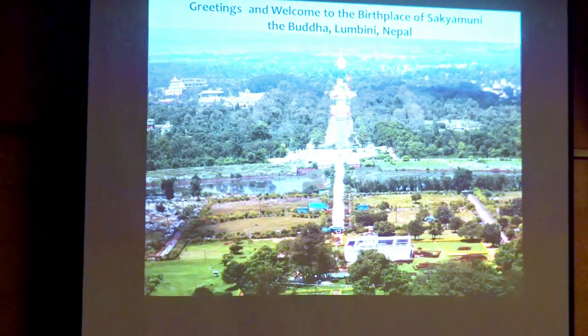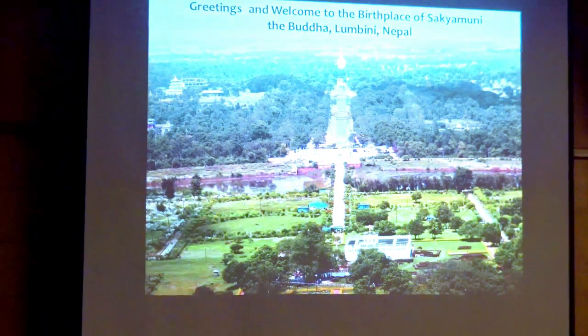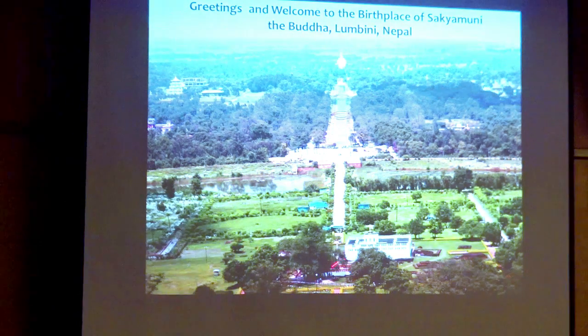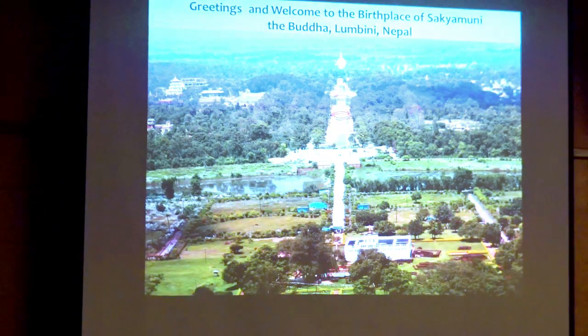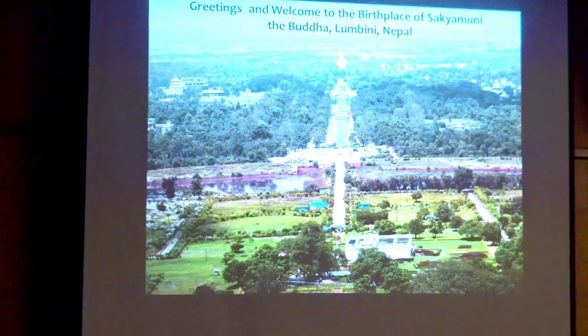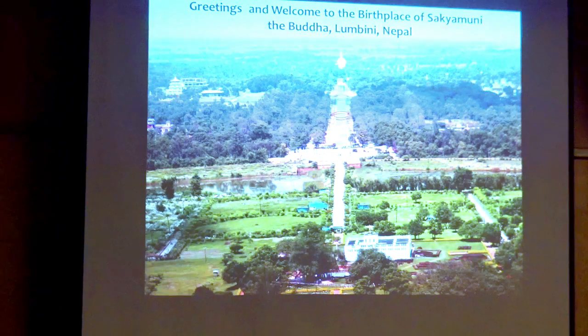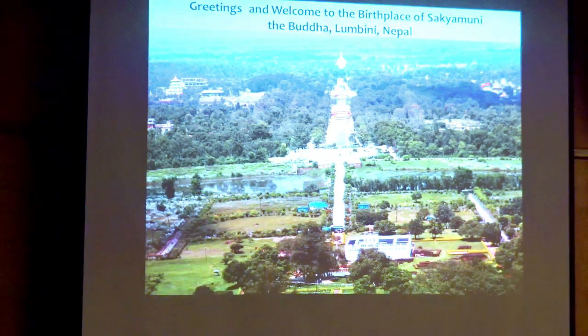This is the master plan of Lumbini, and you will see more later on. This is the birthplace of the Buddha. This is a pond where Maya Devi, the mother of the Buddha, took a bath before giving birth to the child. This is a north-south oriented master plan, and this is a central link. This is a 1.5 kilometer long central link, and on both sides of the central link we have a pedestrian path, and there are monasteries. You can see this is a Singapore monastery, and this is a Nepali monastery. These are the Burmese monasteries, and so on.